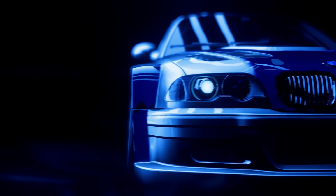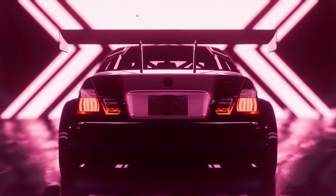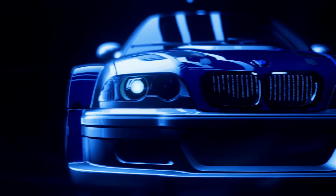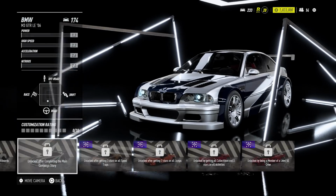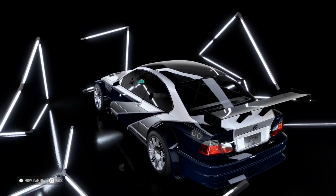So the M3 GTR is back, as you can probably see in these clips right here. It's doing the cinematic. This is the transition from the garage to the outside, and it looks magnificent. It looks better than ever. It looks better than it's ever done on any mod or anything. It's actually beautiful. This is it available in the auction house, the place you buy cars.